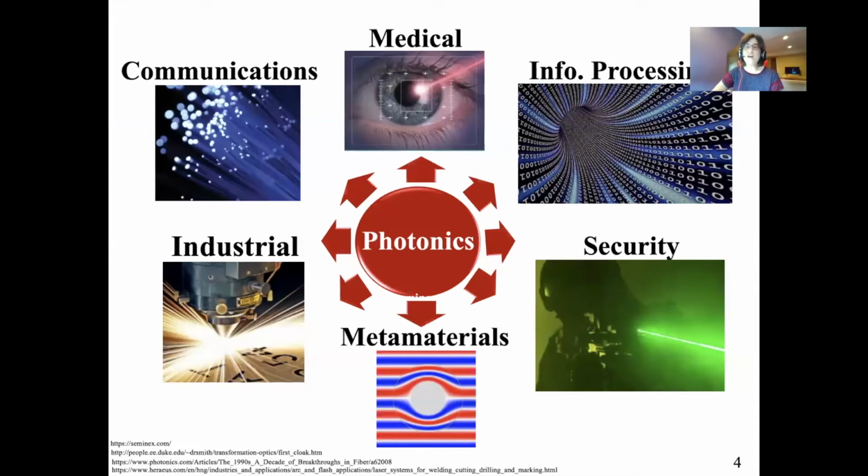Photonics has a host of applications, and it's increasing daily, from communications, including optical fibers, telecom and datacom, medical applications like laser surgery, endoscopes and sensors, and information processing. Some of you may have heard of big data and analytics, as well as quantum computing. Industrial applications with precision optical measurements, laser cutting and welding, and photolithography. Aviation, military, and public security applications, including gyroscopes and rangefinders, remote detection, and night vision.